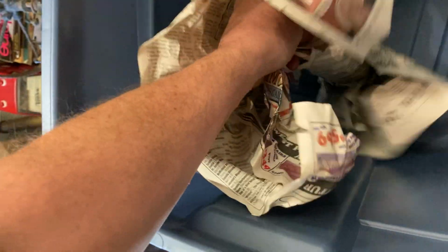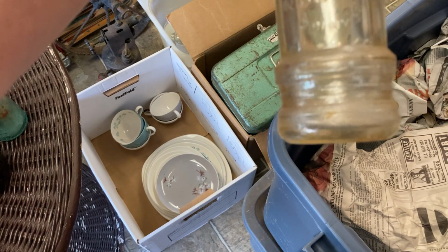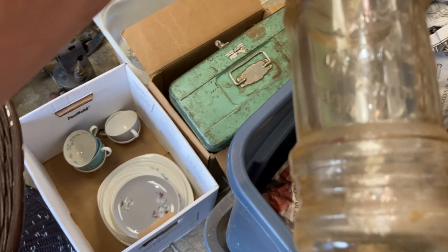Most of this stuff is going to go out on the cheap table. But you never know. Again, I didn't go through all these. Man, that one is wrapped in there tight. What do we get out of this? Oh, that's unusual. I don't know what that says on there. I can't see that. Can you see that?